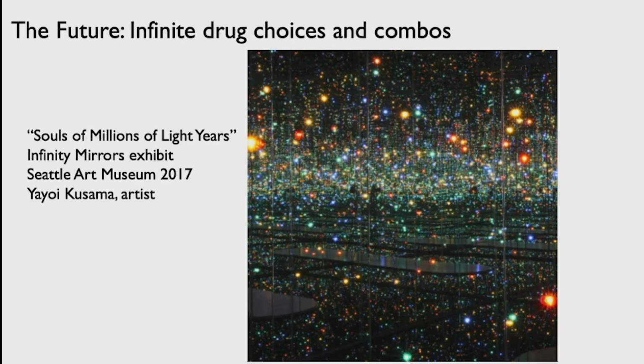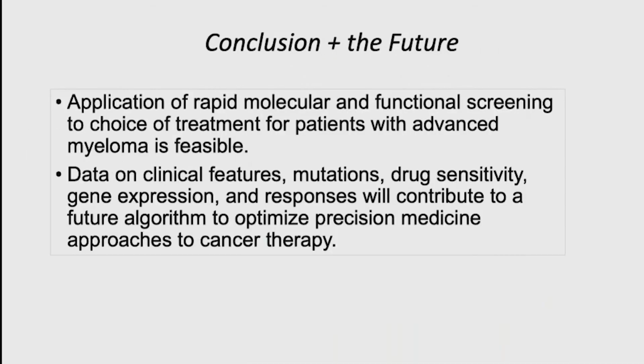So in the future, we envision that there's infinite drug choices and combinations. And here in Seattle, there was a Japanese artist, Yayoi Kusama, whose art was exhibited here in 2017. And you would walk into these little rooms, done by mirrors, the Infinity Mirrors exhibit, and you can see that it is just infinite. And so we hope that in the future we'll have these infinite drugs available and drug combinations for every single patient based on their sensitivity testing.